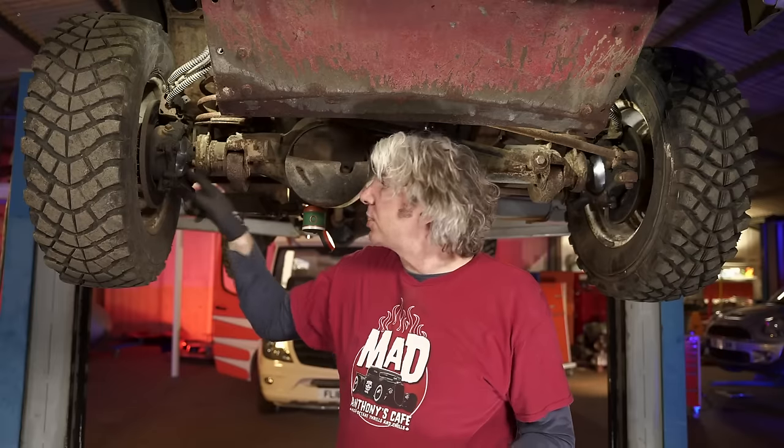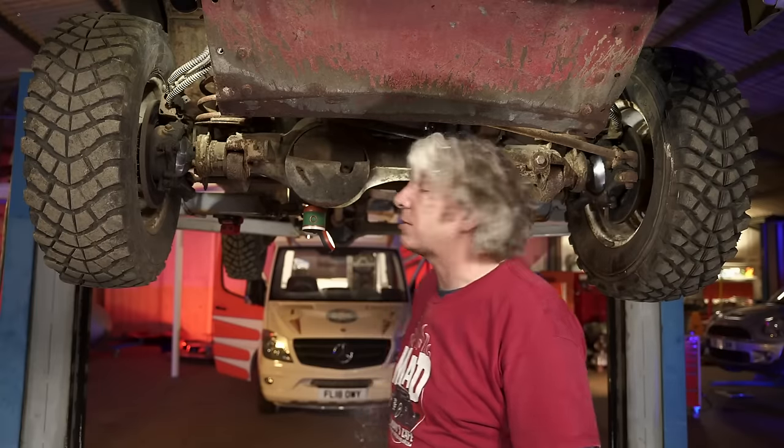Well, that all needs to be fixed, and those guys are a really big job. I'm looking forward to that. Right, to the back of the car.